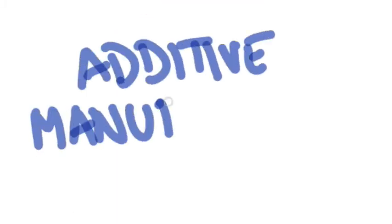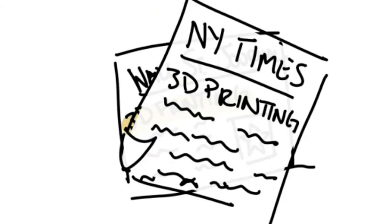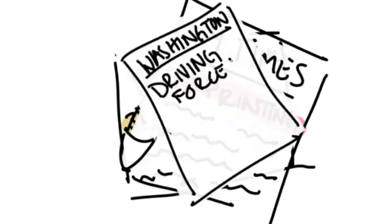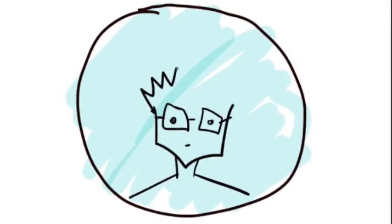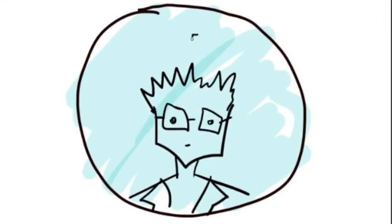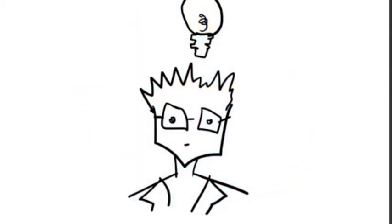Even if you haven't heard the term additive manufacturing, you might have heard about 3D printing. Yes, that's right, I did say 3D printing. This is not a new technology, but in the recent years, it has been receiving a lot of hype. Back in the early 1980s, a man named Chuck Hull invented the first 3D printer. This printer would be the foundation for a revolution that wouldn't occur for several decades.